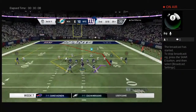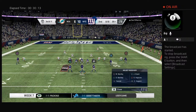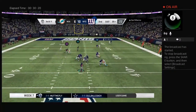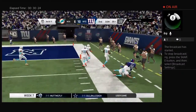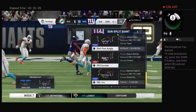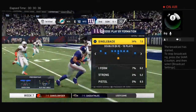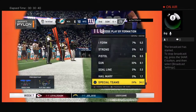9th play of the drive coming up, and certainly not an easy one on 3rd and long. From the gun, he's going to find his running back. It's complete. They're able to convert on third down, and that sets up a first and goal at the 5-yard line.